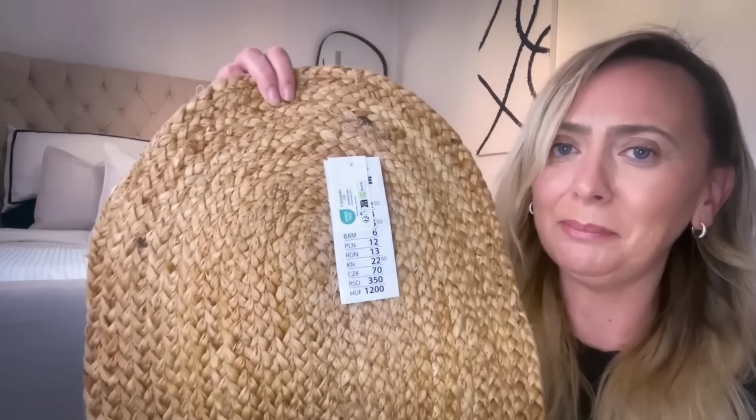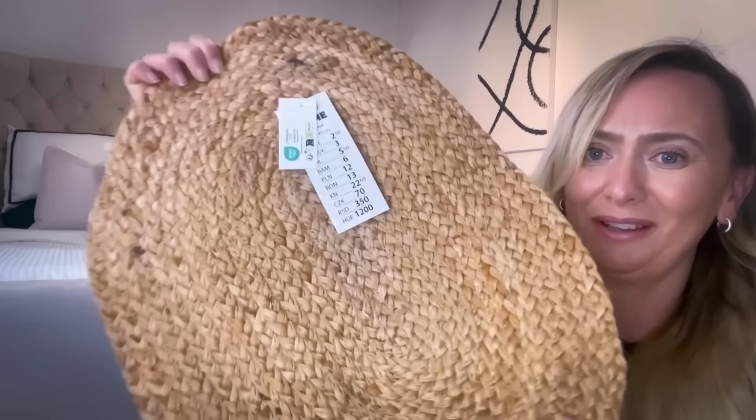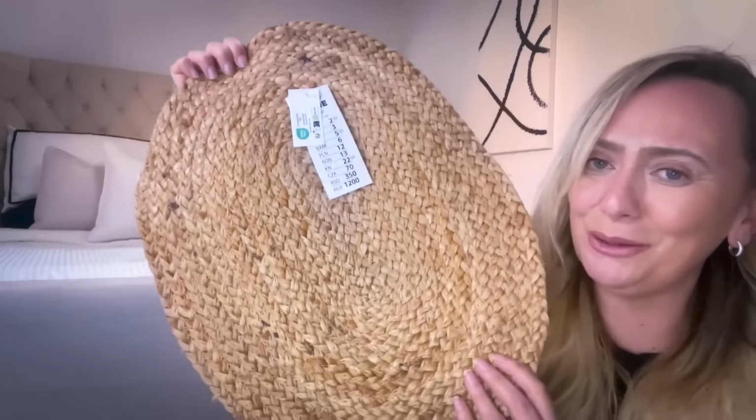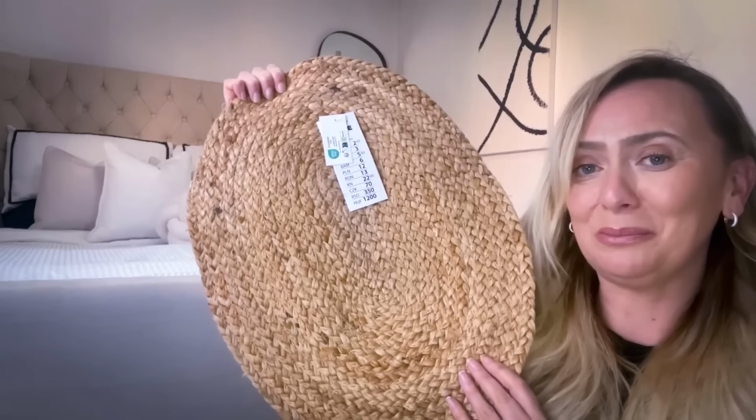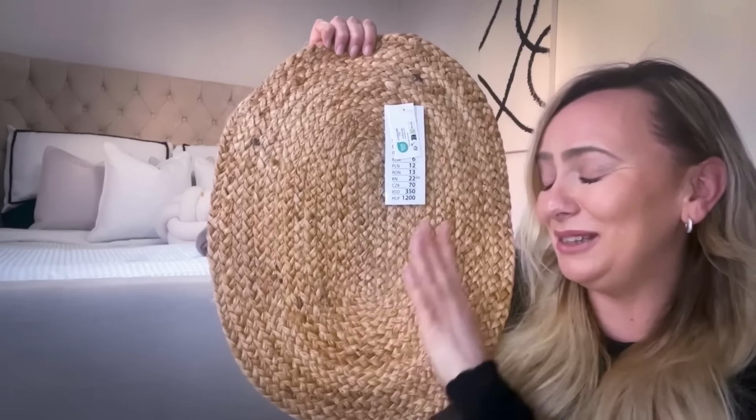Now, they were £20. And the reason that I put them in my basket is because I'd already seen these and I knew exactly where I was going for these. There's no way I would spend £20 on these placemats when I'd already seen them in Poundland for £2.50. Look at that. £2.50, and on the White Company, they're £20. But I'd already seen these. I'd seen them in Poundland.